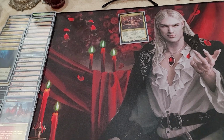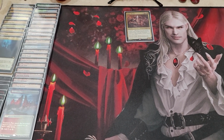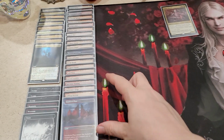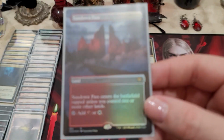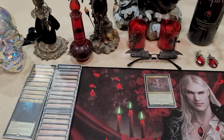So if you're new to Commander, putting a lot of mana rocks in your deck is a good way to ramp and allow you to get to your mana a little bit faster early game. Now, we're going to look at some of the non-basics, and that should wrap it up. Of course, we've got this new one from Crimson Vow, Sundown Pass. You can see what it does.